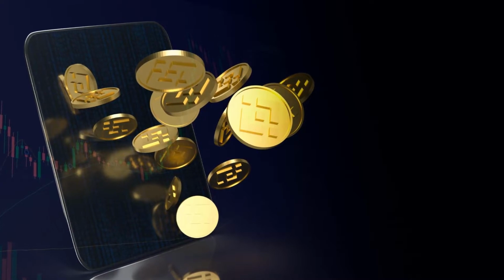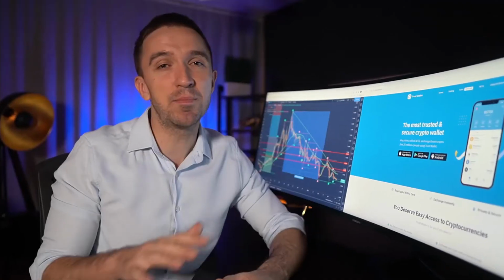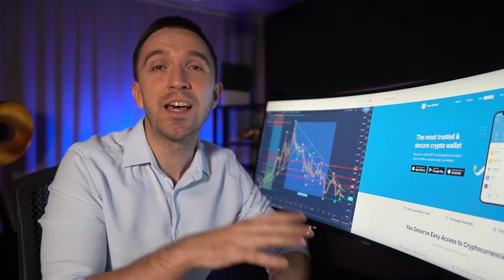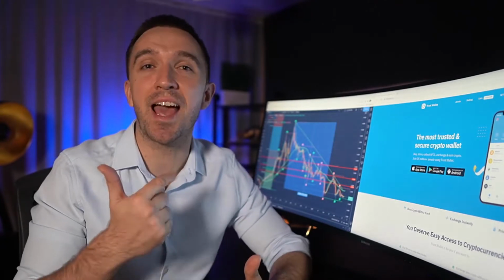BNB is Binance's native cryptocurrency and it's built on the Binance blockchain. This blockchain is also called the Binance Smart Chain. It works with Ethereum tools like Metamask and Remix.